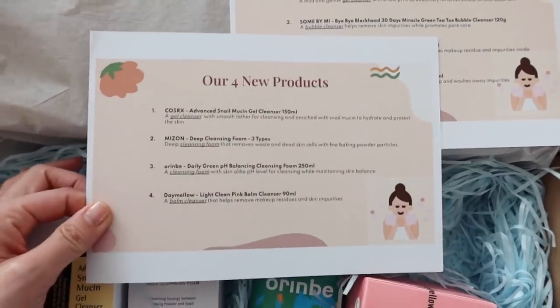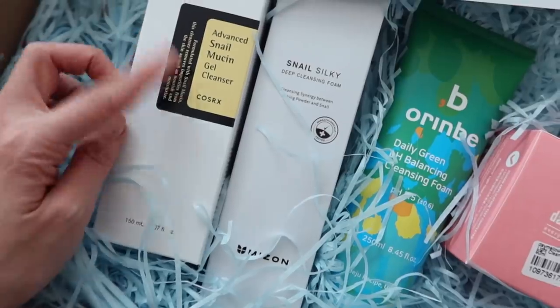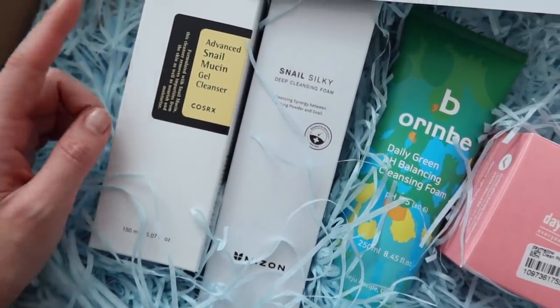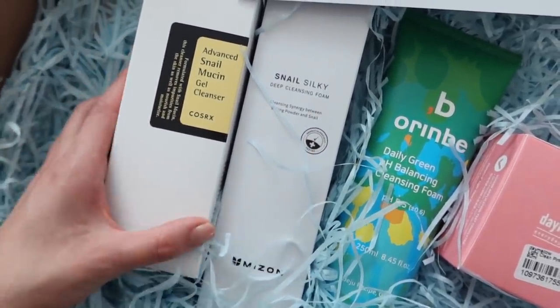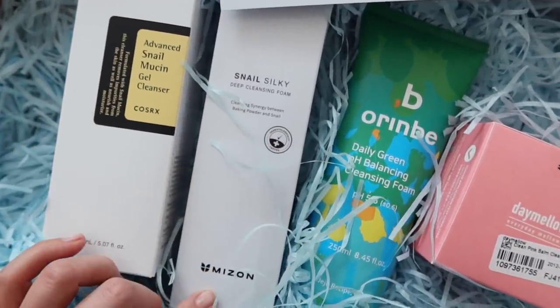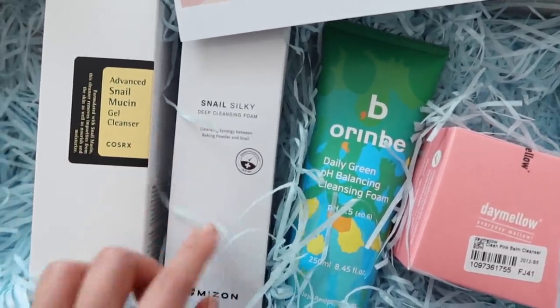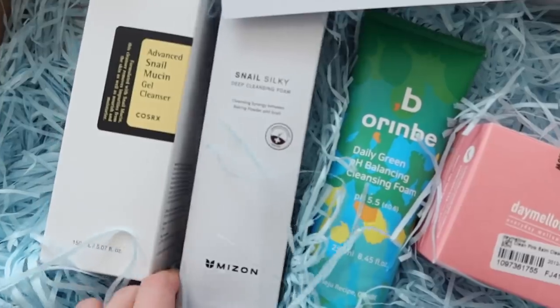Moving on to the four new products. First, we have the COSRX Advanced Snail Mucin Gel Cleanser. Snail mucin from COSRX is actually one of my favorites, and so I'm actually very excited about this product right here. Next, we have one from MyZone. This is their Snail Silky Deep Cleansing Foam. There are two snail-related products, I see.